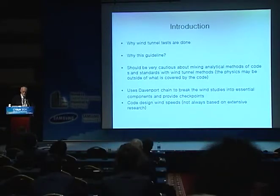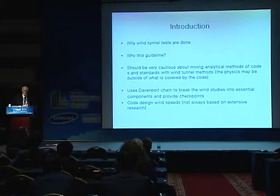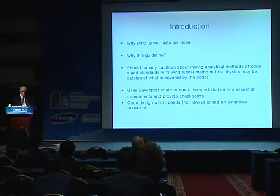This guideline, it'll explain the reasons that I've been talking about as to why we need the guideline. It will caution the design community about mixing the analytical methods of codes and standards with wind tunnel methods. And I'll get into that a little bit later. In fact, the next bullet point really is a way of illustrating why we shouldn't do that.